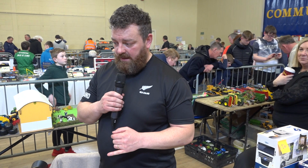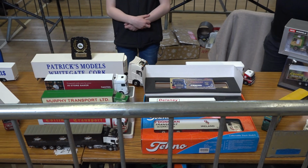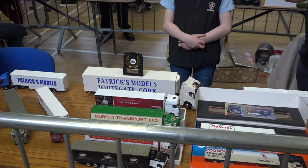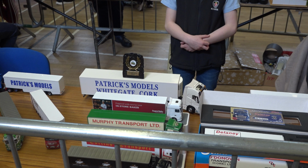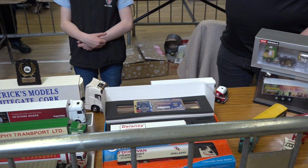This is my son's collection here. He's been collecting, I suppose, the last 5 years. Most of the stuff we brought today is kind of just East Cork stuff, like Ballycotton Transport, Dempsey's, O'Donovan Transport, and Delaney's. And then we've Jazz McCarthy here, another Carrigtwohill truck. We've a lot more at home.